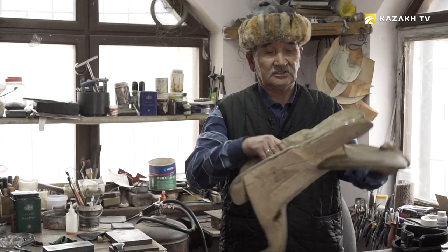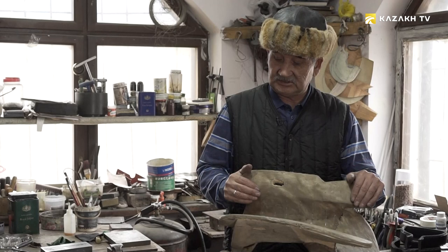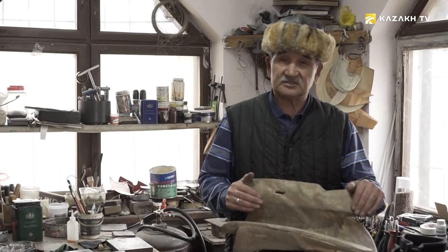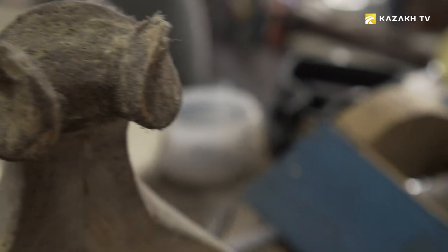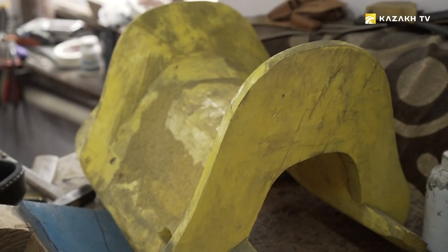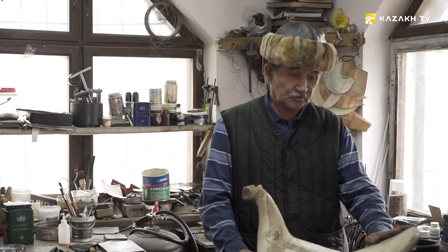In order to make a stable saddle, its inside part is covered with leather, which is made in advance. It is soaked in a salt solution for a few days, dried, and then it is stretched on the saddle. It should be noted that there should be no air between the wooden base and the leather during the stretching. After drying of the inner part, the wooden base is completely covered with solid and dense leather.